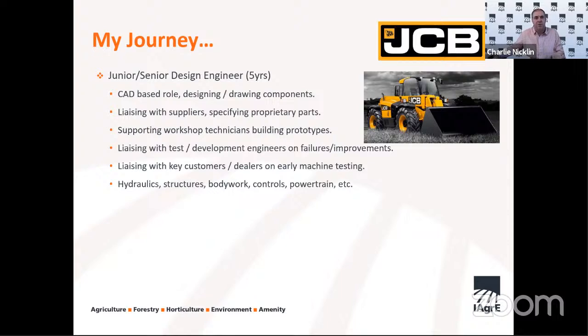And then when a product gets to a certain maturity, there'll be key customers that we'll put machines with on early testing. So those customers will use those machines, and you'll get feedback. And then you'll look at working with the customers and the engineers then to try and improve it and resolve problems and that sort of stuff. And one of the good things about working at JCB as an engineer is that the example product there, the telehandler, JCB pretty much make everything. So they make the axles, they make the gearbox, they make the engine, they make the large structures, they make the hydraulic cylinders, they make the cab.